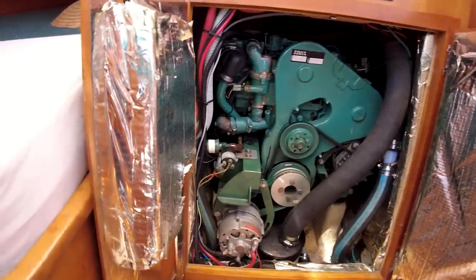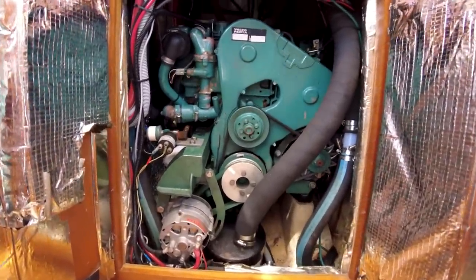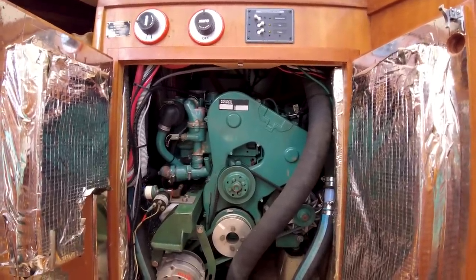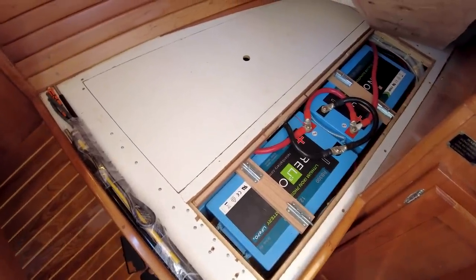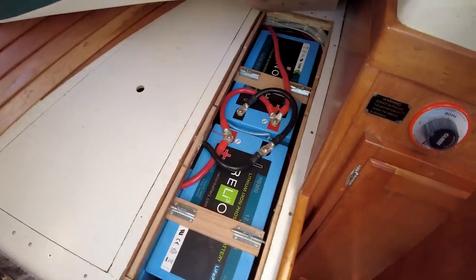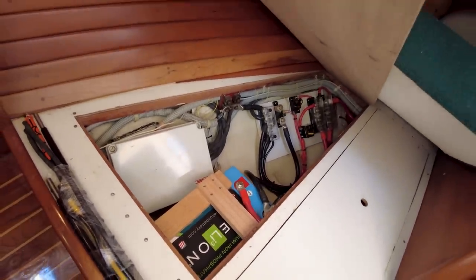So kind of squeezed in there, so engine access is not the best, but I imagine you can access it through the quarter berth as well, or through the lazarette up there. All right, guys, and then below the quarter berth, I just wanted to show you there are actually three big group 8D batteries down here, so just tons and tons of power on this boat. Really nice. All right, guys, it's time for the full continuous below decks walkthrough from bow to stern.